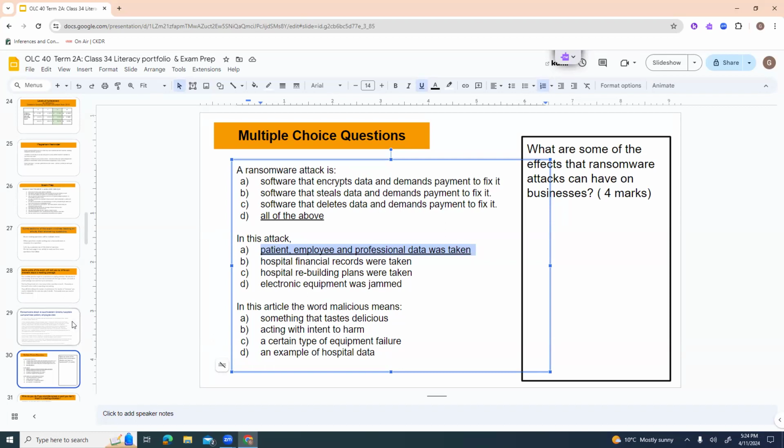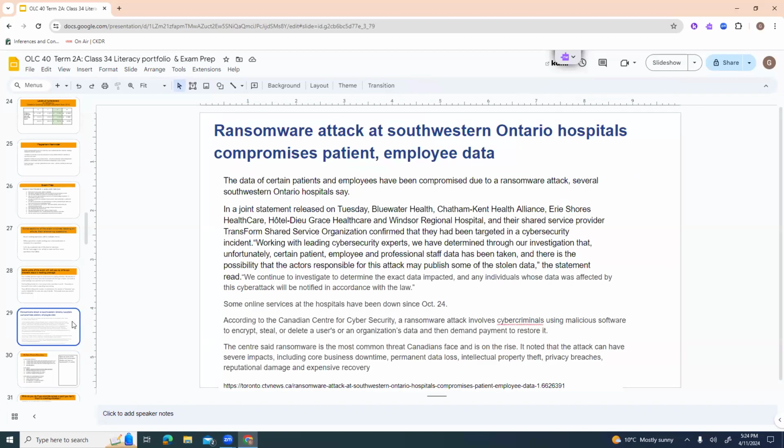Okay. So if I'm going to look for the word malicious, I'm going to use my scanning skills here. What is the word malicious? Malicious. They are using malicious software. And what's the software doing? It's encrypting, or it's stealing, or it's deleting. Okay, so these are all really negative things.